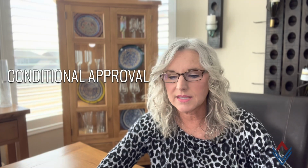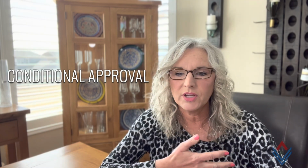What that means is that your loan is approved as long as a certain set of conditions are met. And that initial underwrite can take anywhere from a few hours to a few days. Once we get that initial approval, your loan officer and their team, if they have a team, maybe a processor or a loan officer assistant, will start working to clear those conditions as quickly as possible.